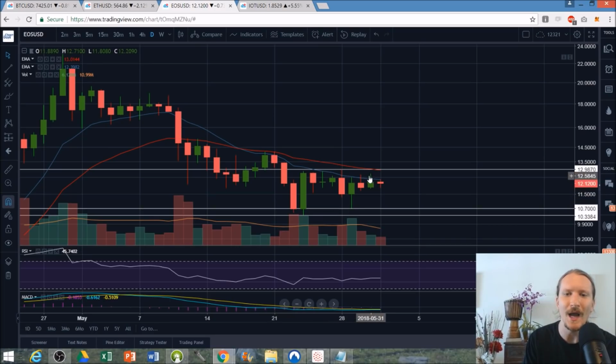And now we're looking at a lower high still there. So we're getting real tight. There's a daily inside bar forming. The bulls need to see a break of 1299 for continuation.